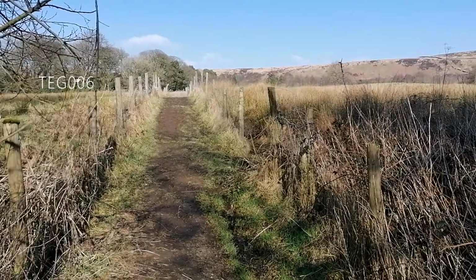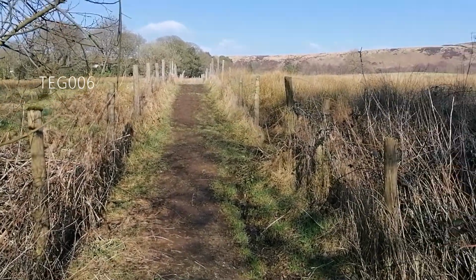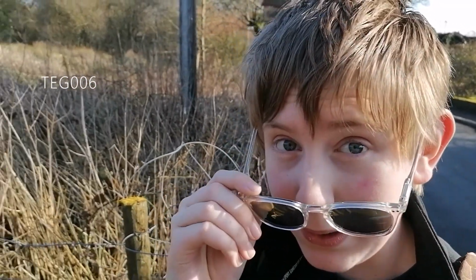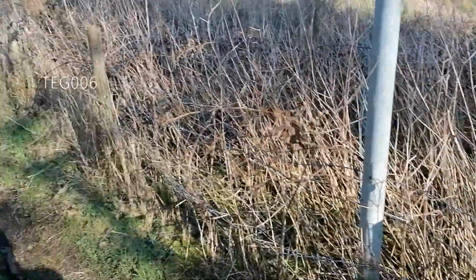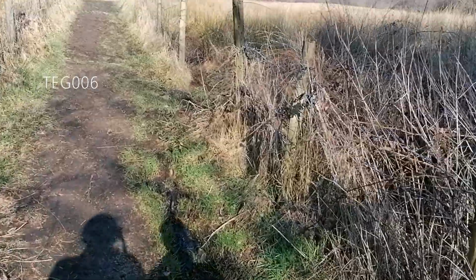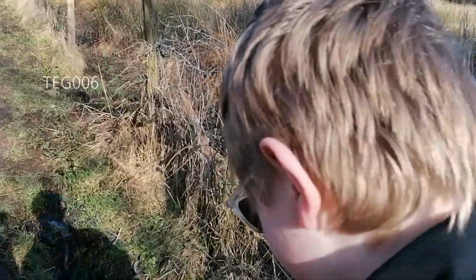Here we are at TEG6, and that's the way that we're going to be going up. It's just around Dimple Park, past Dimple Hall as well. Let's get into it. And what are we going to join up with? TEG1. Very nice. It's a crossover episode.